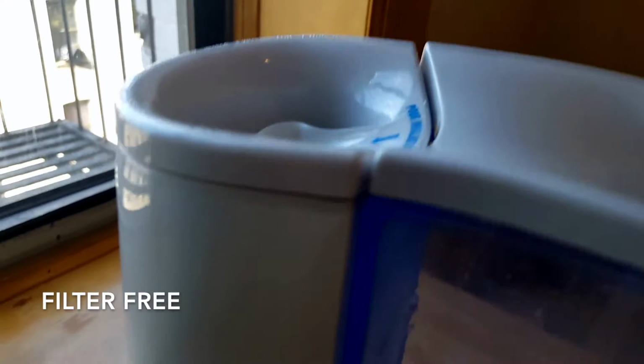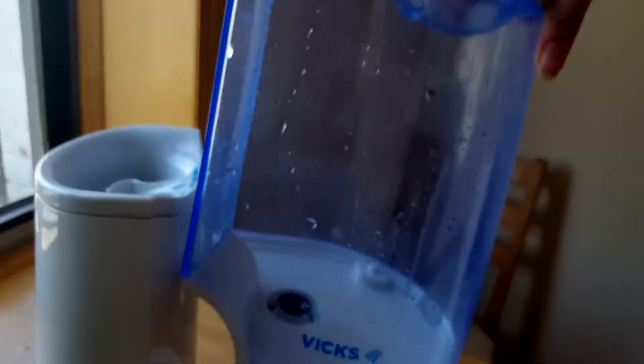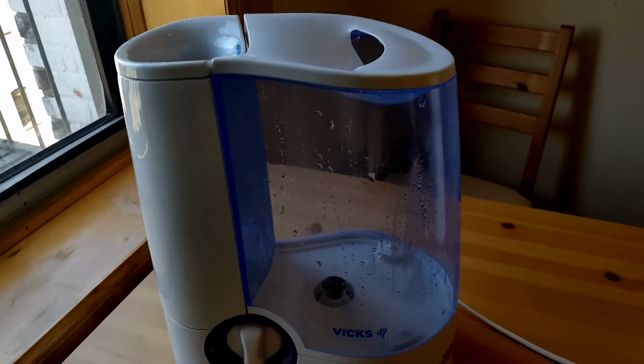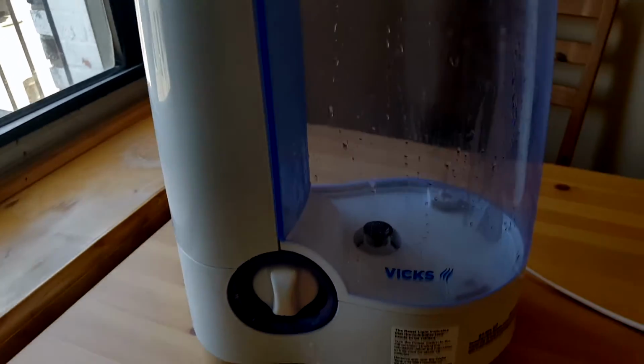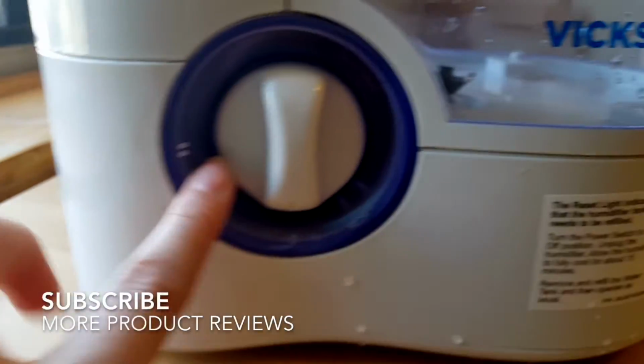It is filter free, unlike a lot of humidifiers these days who use a standard filter. There is a 1 gallon tank here. This is how you remove it, and it's very easy to lift and take off. It's also enough for it to run for up to 24 hours straight, so you don't even have to refill it in between.